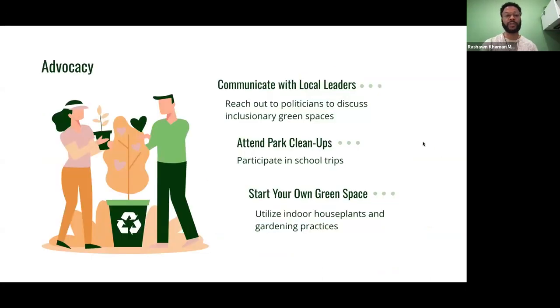So first and foremost, please, everyone, we all have some sort of local community leader, whether it's a councilman, an assemblyman, assembly person, some sort of representative. These are the people who represent us, and who we can reach out to discuss providing and building access to green spaces, right? And if you see on this first bullet point, I said reach out to politicians to discuss inclusionary green spaces.